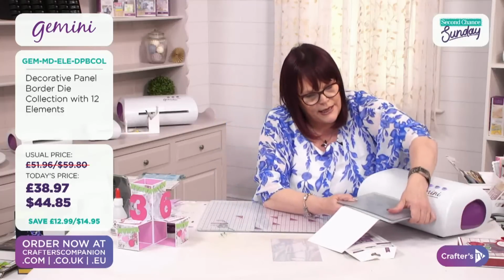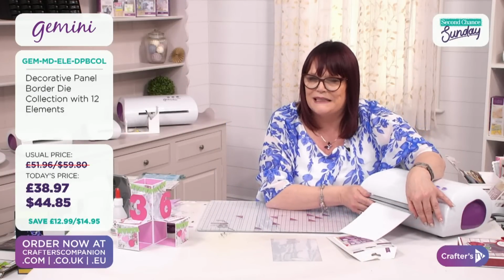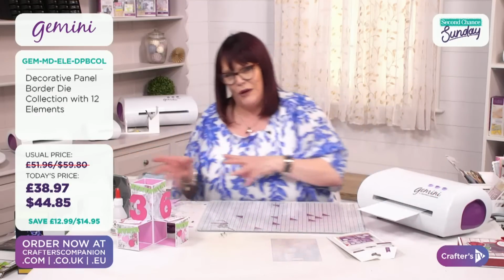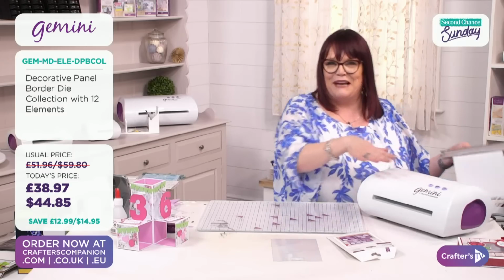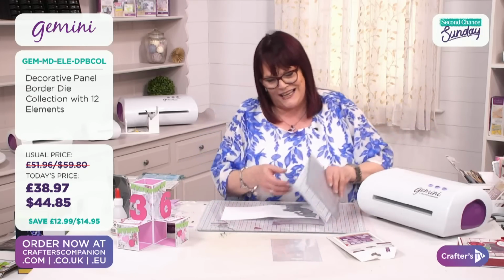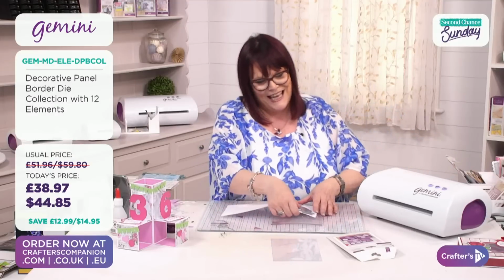So again, let's just pop that in there. There we go. I don't like doing it upside down, back to front. Do you know, at home I've got my machine on this side and I just slide it through and slide it out. I'm so not used to having it on a little tilt on the opposite side when I come up here, so I have to re-educate myself to do this.